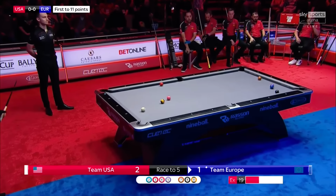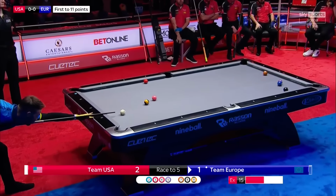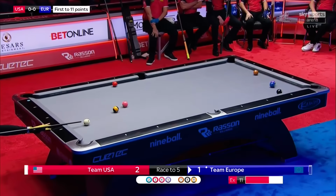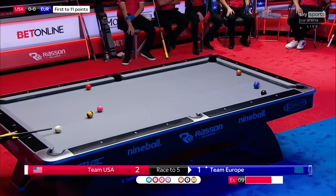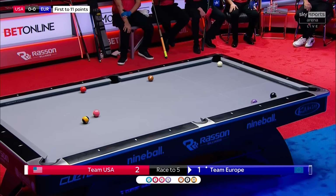I think Earl's just desperate to win this rack, isn't he? That's what it looks like. You can see him in the arena, and he's come with a couple of big shots. He's just desperate to get this first rack on the board. What's Albin eyeing up here? This is tricky. He's gone for the pot. He's had to take a gamble.